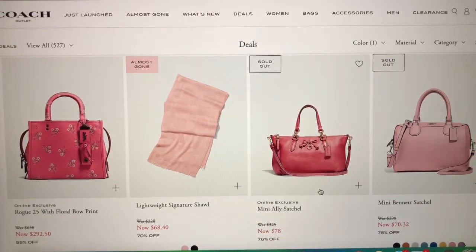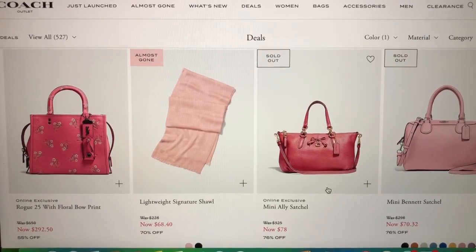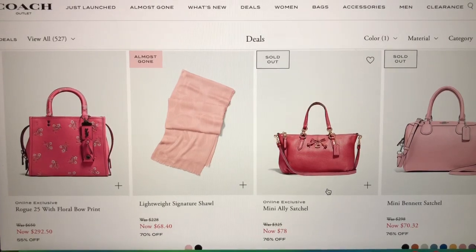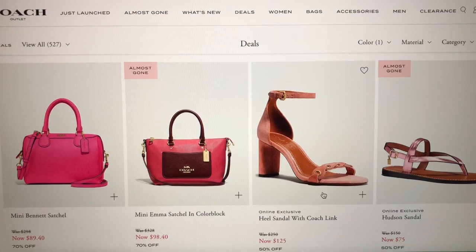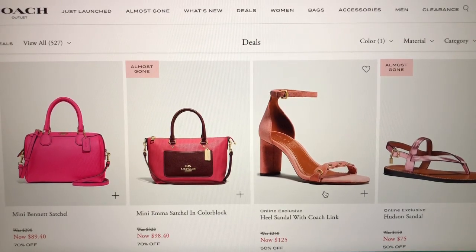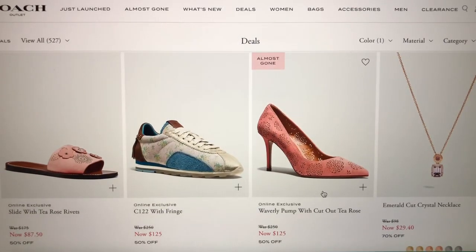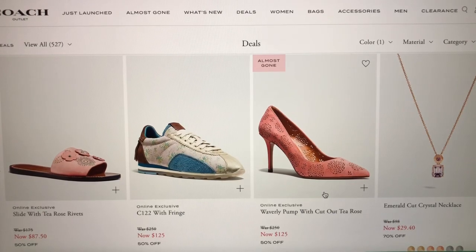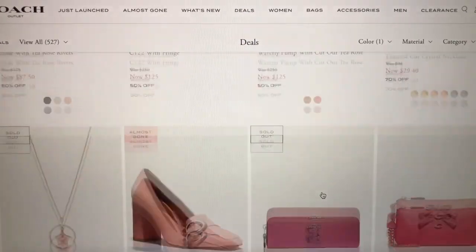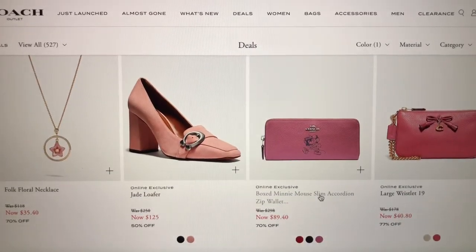And it's also a good way to see the accessories. A lot of times I find myself on the Coach Outlet website, I just look at the handbags all the time and I don't even remember, you know, they have shoes, jewelry, scarves, they have tech accessories, so much. So when you just sort by color, it shows you everything, like jewelry, shoes, accessories.